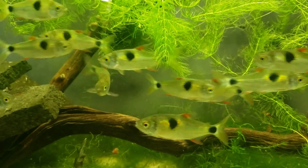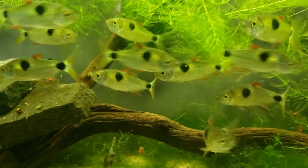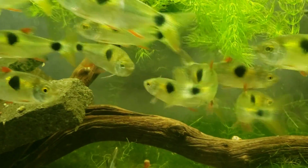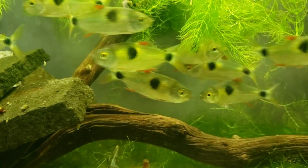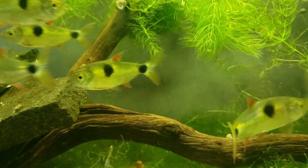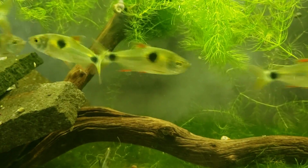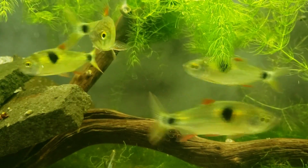I absolutely am just mesmerized by their sheen. I'm trying to get it to where the camera will focus on that sheen for you. You guys can see it a little bit. But they got this almost iridescent glow to them that's just hypnotizing almost. But this is most of their day, man.